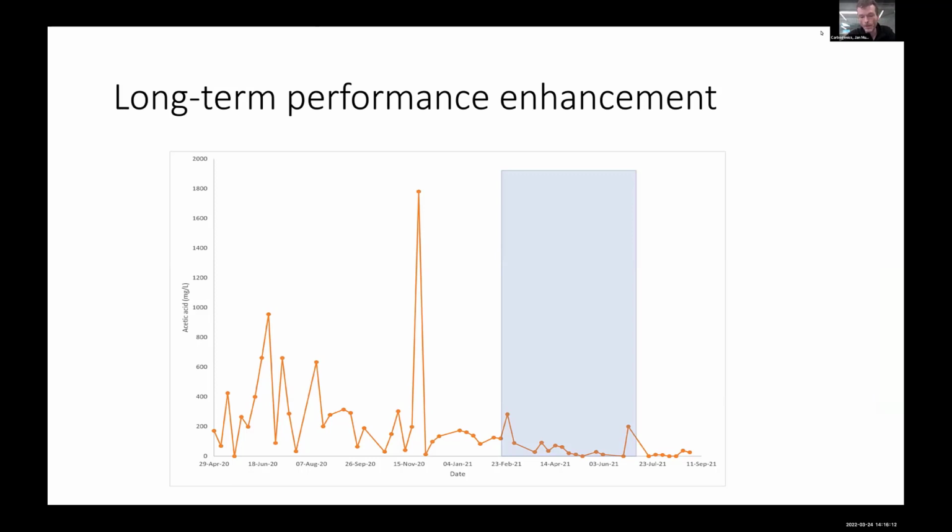This now shows a trial that we did last year, a long-term trial where we tested with the AD operator how our product would help increase outputs if it was added daily for 4 months. This is colored in blue, so before and after. The AD operator had only one tank really, so we couldn't do any parallel trial, but we compared before and after, and you can see that during the trial, and for a few weeks after, there was a decrease in, here it's acetic acid, which means a higher uptake, a higher level of degradation into biogas. So this is what the client wanted to see and was very happy with this result.